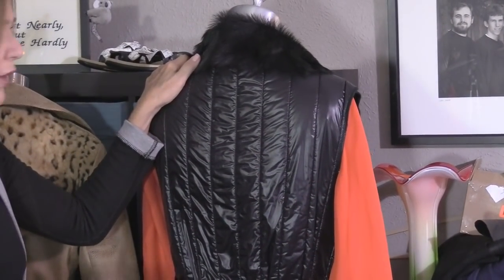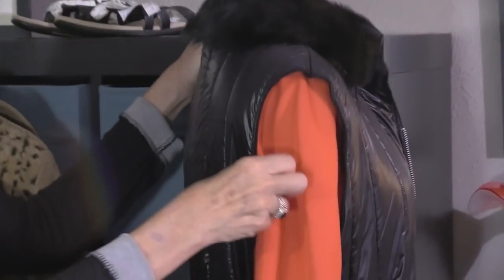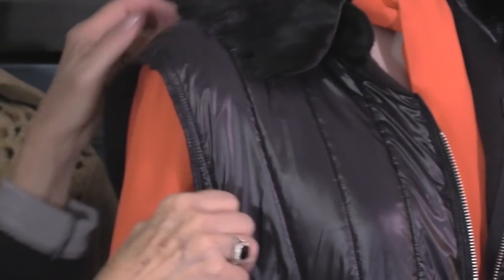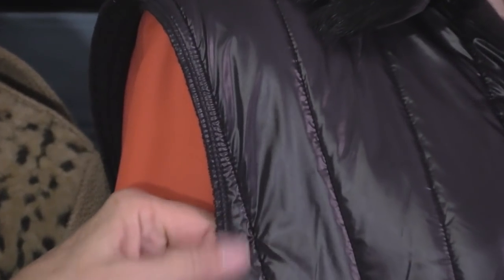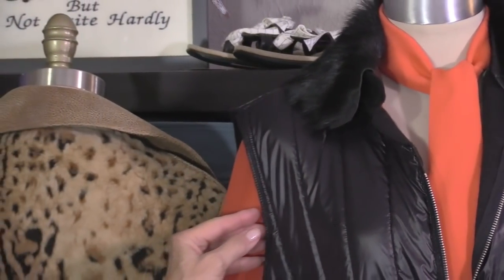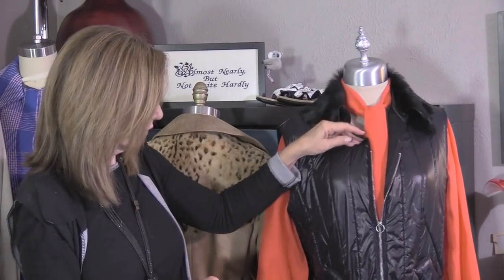How'd you finish the armhole on the black quilted vest? I literally serged it with black thread and left it because it looked so good. On this vinyl or nylon, whatever it is, when you stitch it with a serger, it kind of gives a little puckered look, and I really liked it. It would help keep the bulk away from the armhole too. Well, this turns though, and it doesn't really. It's surprisingly unbulky. But either way you want to do it is fine.